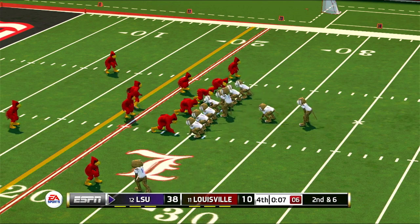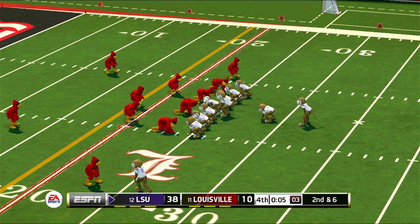Choose the mic. Let's go. Green 95. Green hot.